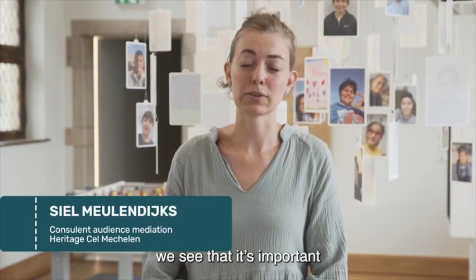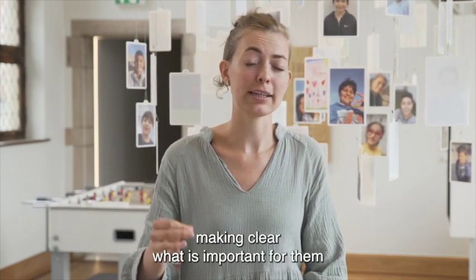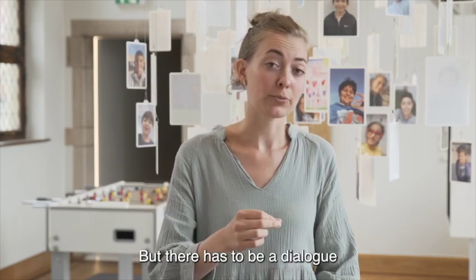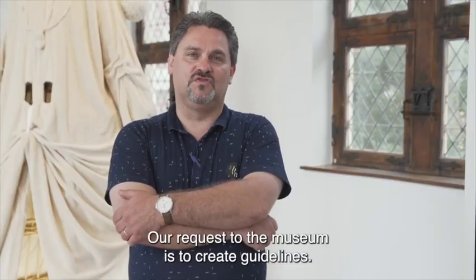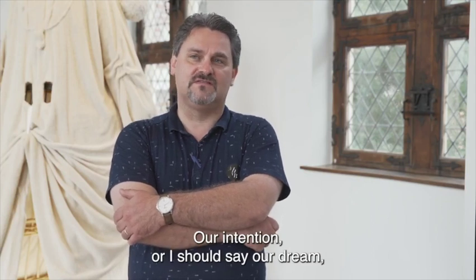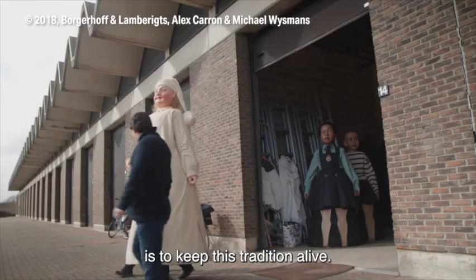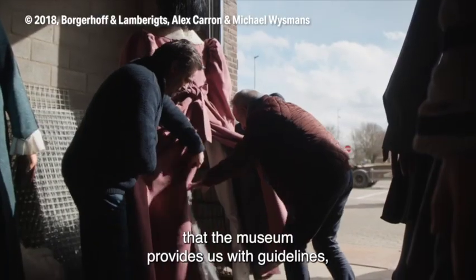Vanuit erfgoedcel merken we vooral op dat het heel belangrijk is om duidelijke richtlijnen te stellen. Enerzijds vanuit het museum, dat er duidelijk gemaakt wordt wat belangrijk is voor een museum, hoe er omgegaan moet worden met die stukken. Maar die moeten ook heel goed op voorhand worden afgetoetst met de erfgoedgemeenschap: wat is praktisch haalbaar? Onze vraag naar het museum toe is vooral om voor ons een kader te scheppen. Het is onze bedoeling, of het is ergens onze droom zal ik maar zeggen, om die traditie levendig te houden. Maar dan is het wel belangrijk dat we vanuit het museum een aantal krijtlijnen krijgen.